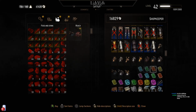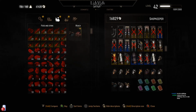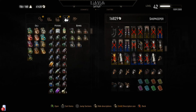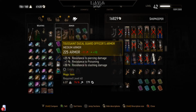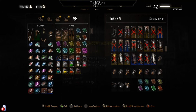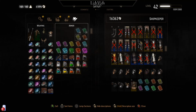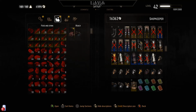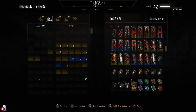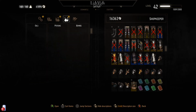So let's do that. And let's actually sell those other Ducal Guard Captain stuffs, because as it turns out, we now know we can definitely get that stuff back on a future occasion if we feel so inclined. So that's cool. Trying to think if there's anything else. I mean, again, we've got the vast array of riches breakdown at some point in time.